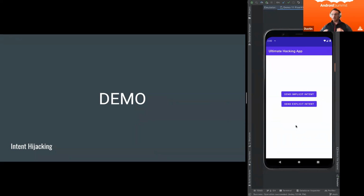I got the ball, and I'm going to pass it to LeBron and say, hey, LeBron, I got this action, you got to take it, man. And LeBron catches it, and he goes on. That's an explicit intent. I need something to happen in my app, and I know exactly where I want it to go. I know exactly who I want to take this ball or this action, so I'm going to toss it directly to them. That is an explicit intent.